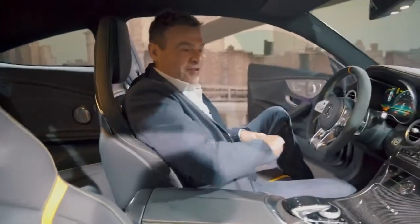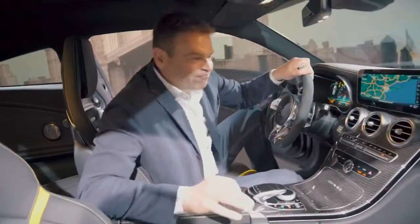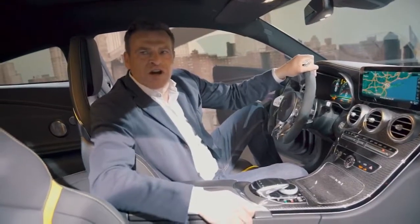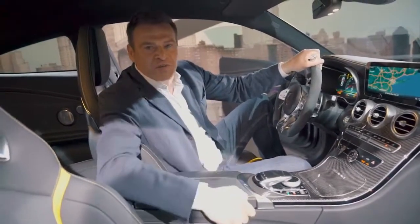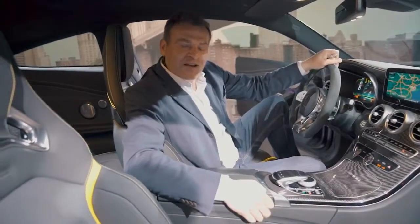So that's all about the new AMG C63 facelift. Have a close look to the car and test drive it if you do have the opportunity. That's almost everything from my side.